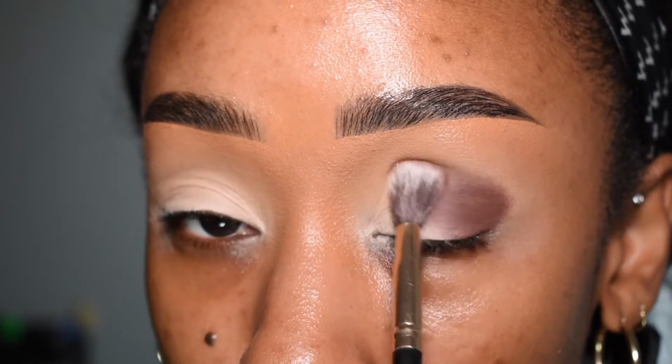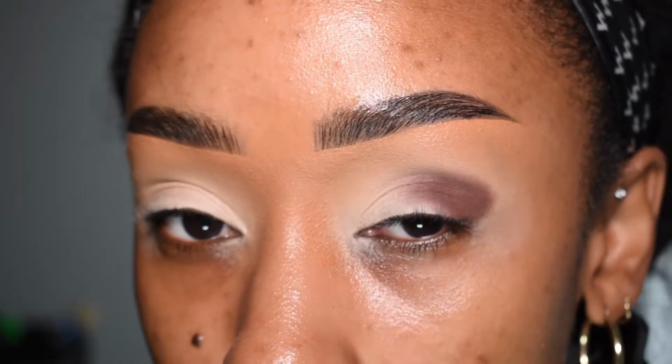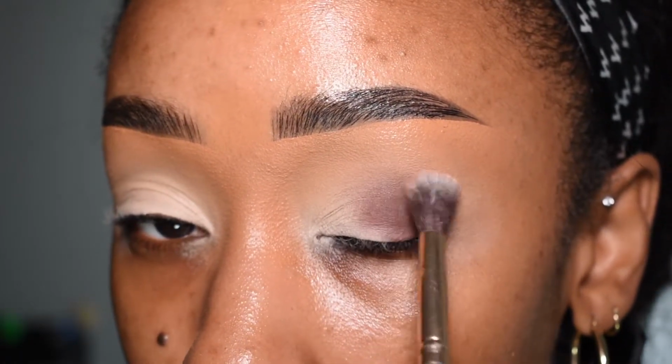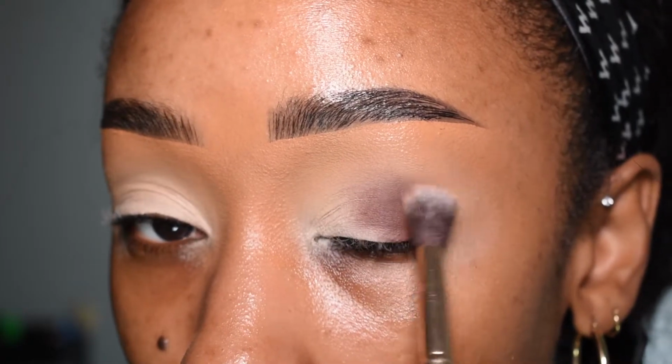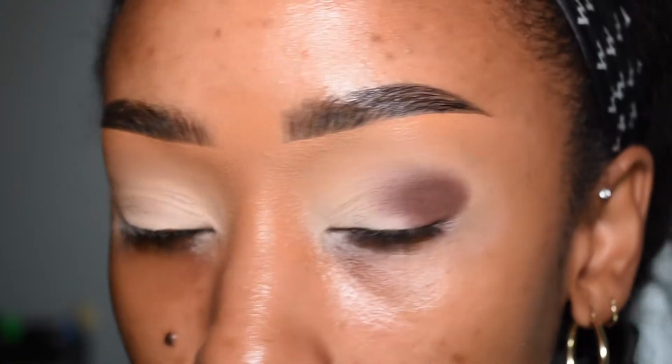I'm going back and forth because I don't really want a ton of this shade in my crease, just in case I decide I want to switch something up. But I'm gonna put this right up in here. I love that this palette is not ashy. I love that, I love that.